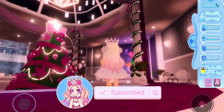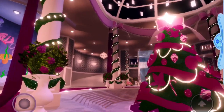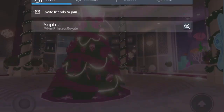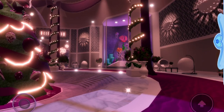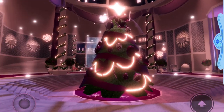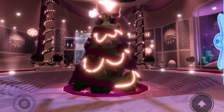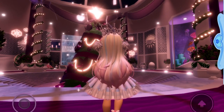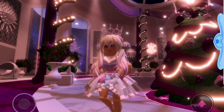But oh my goodness, you guys, look at the apartments. Wait a minute, something does not feel right. Okay, hold on. Let me turn up my graphics quality. Oh yeah, that's a little bit better. Look how beautiful this looks, you guys. Mobile struggles, but honestly, this still looks really good, even on my rickety old iPad. So I am so happy with the way this turned out. This is gonna be such a cute spot for Royale High photo shoots.